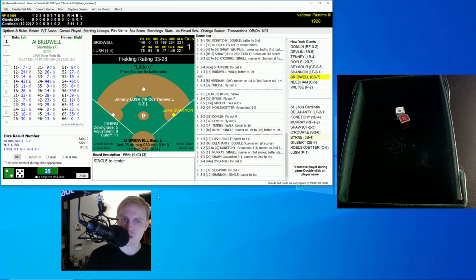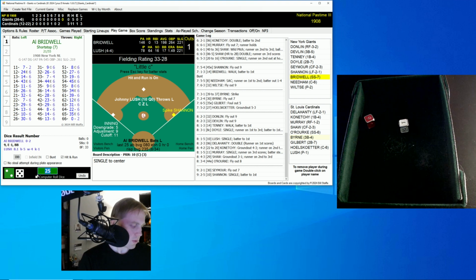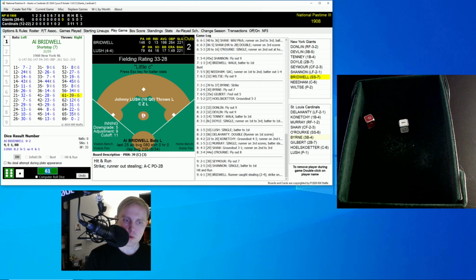Only hit number 5 for New York, and that brings up Al Bridwell. So there is the runner on at first. Shannon does have an 11, so it probably is time to party. Hit and run is on. Rolls a 61 for a 39. That's a strike, and the runner's thrown out stealing.